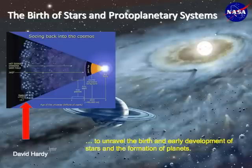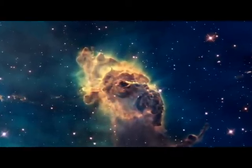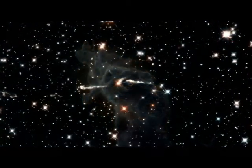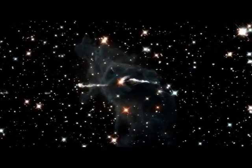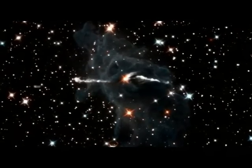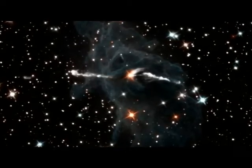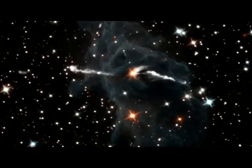So the third science theme is the birth of stars and protoplanetary systems. Now we're talking about what happens within our own Milky Way galaxy, so closer to home. Again, I mentioned we know that stars are born inside dusty clouds, but we can't see them in optical light, which is what this is. But infrared light, which just came up, allows you to peer right through the dust and see the star inside being born. So this is another key reason why we need an infrared telescope in order to study this process of star formation. Of course, stars are a fundamental building block of our universe, and there's still a lot that we don't know about how they're formed.